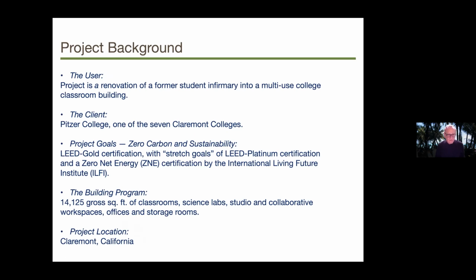They were launching a new academic program, and they looked to this field station and this building for a place to house the program. And the goals of this project were LEED certification, LEED Gold certification.